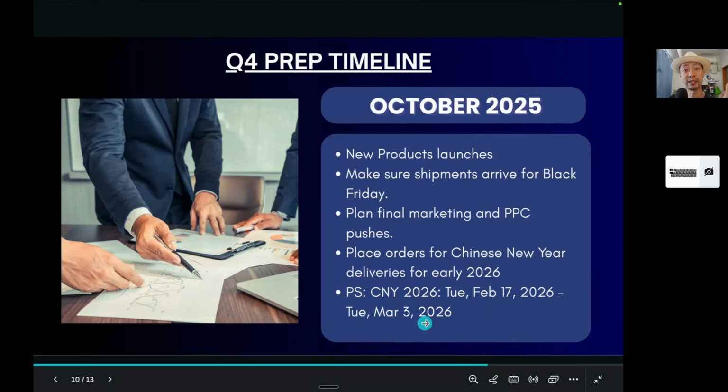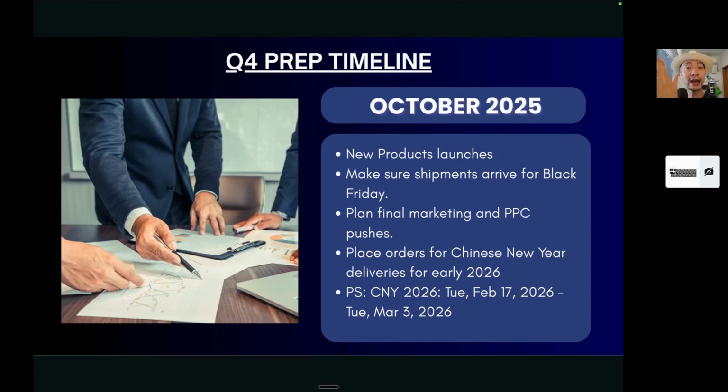You have to place your orders basically at the end of October and November. These are the orders for after Q4. Let's not forget, you don't want your sales after Q4 to just drop off a cliff.